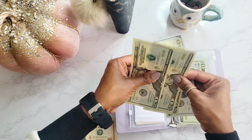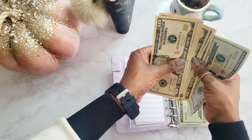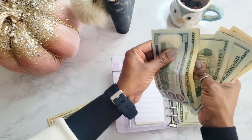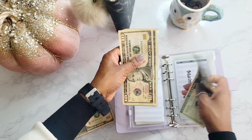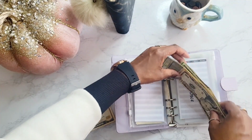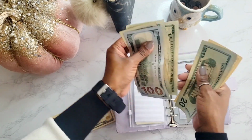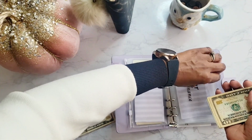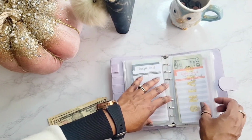That's 100, 2, 4, 6, 70, 80. Let's see, 100, 20, 40, 60, 70, 80. All right, and let's count it all together. We already had 40 in there. So that's 100, 20, 40, 60, 80, 200, 10, 20. So that's $220 in car maintenance. All right. Next is Thanksgiving.